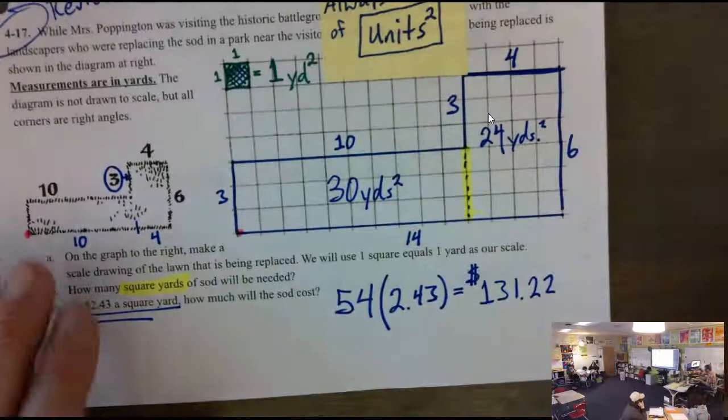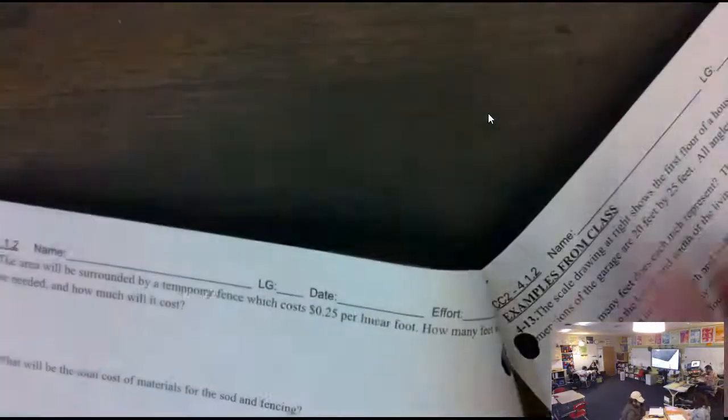So guys, the other thing that concerned me is on the back. So let's look at the back.